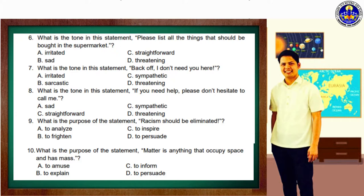Number 9. What is the purpose of this statement? Racism should be eliminated. A. To analyze. B. To frighten. C. To inspire. D. To persuade. For number 10, what is the purpose of this statement? Matter is anything that occupies space and has mass. A. To amuse. B. To explain. C. To inform. And D. To persuade. Timer starts now.